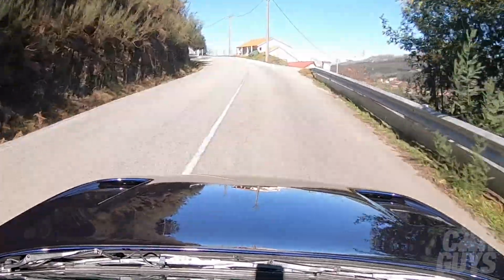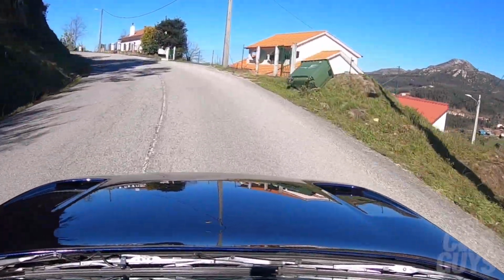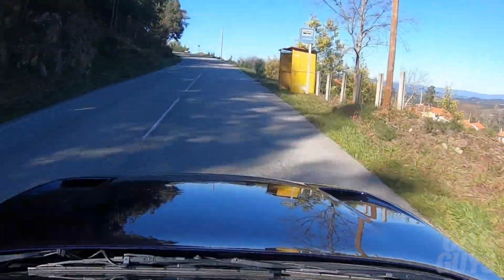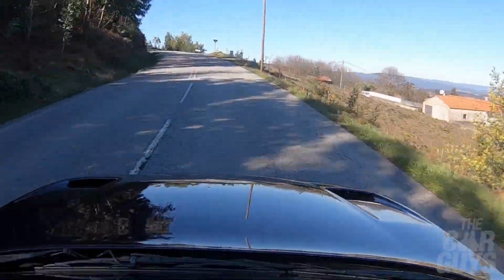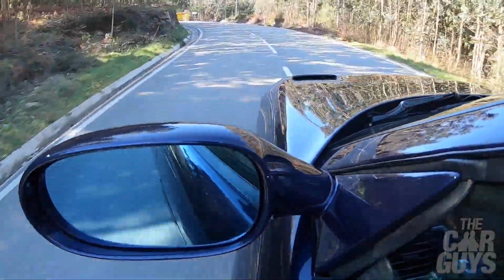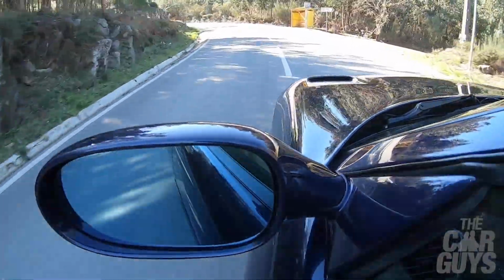Here we are, folks. This is it. I am driving a Ferrari 456 GT, a 5.5 litre V12 in the mountains in Portugal. Now, don't say I don't bring you treats on this channel, because this is a genuine one. Now, this is the first time I've ever driven a 456, but I've always had a secret hankering for these cars. There's just something so elegant about them. You don't even think necessarily from the outside that it is a Ferrari.